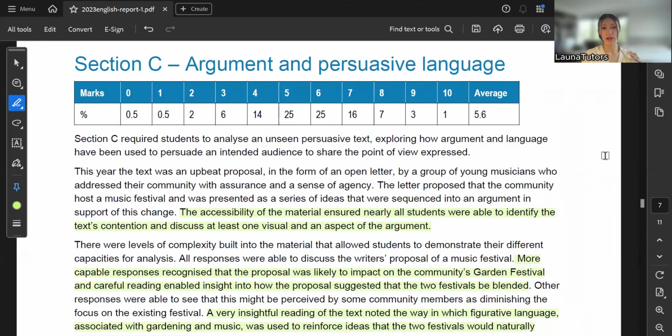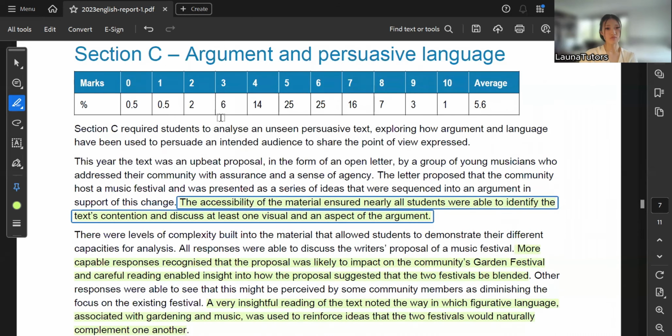I'm not actually surprised that section C had fewer people who got a 0 and a 1, even though the average is the same as section A. I want to say that it's because more people attempted section C or that more people begin with section C. It is best practice to start your exam with section C. Anyways, the average was still 5.6. I think fewer people got a 10 compared to section A. So that's an interesting statistic to look at.